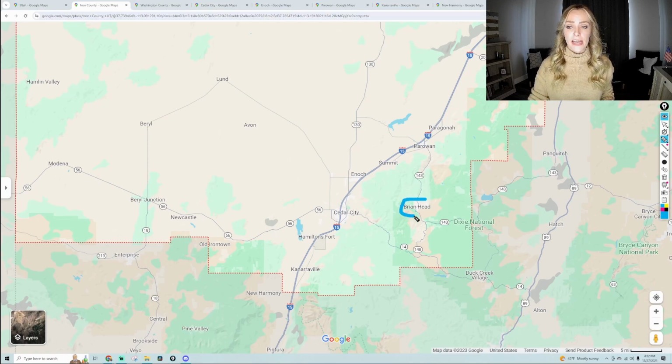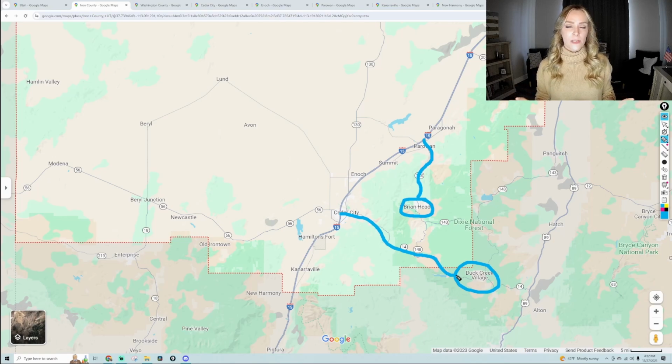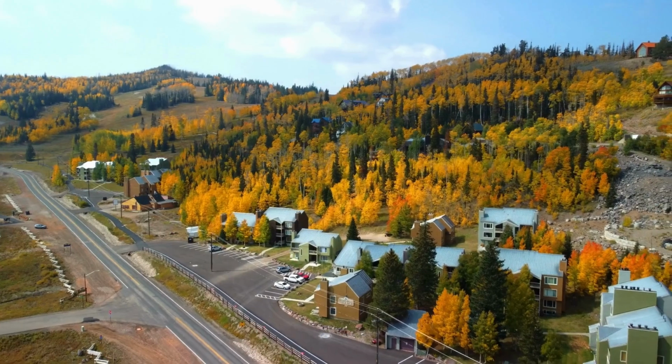We have Brian Head, Utah, which you will take by going through Parowan and coming up the 143. And then we have Duck Creek Village, which is actually not in Iron County. It's in Kane County, but you will get there from Cedar City going up the 14. Both of them are about a 45-minute drive from Cedar City, and so I did want to note them. Now, you don't get a lot of people living in these locations year-round, maybe around 100 to 200 people in both locations. These are really more mountain towns.